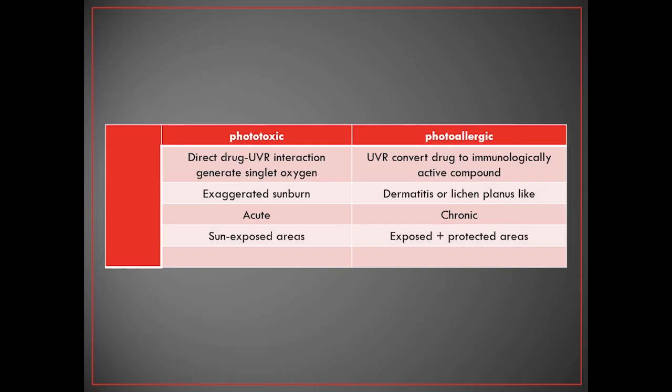What's the meaning of phototoxicity? It's usually a drug reaction. We will discuss it in another lecture on drug reactions. I just need you to know the difference between phototoxicity and photoallergy. The phototoxicity is the typical sunburn you see. That is a reaction that happens to exposed skin, only exposed skin, upon sun exposure.